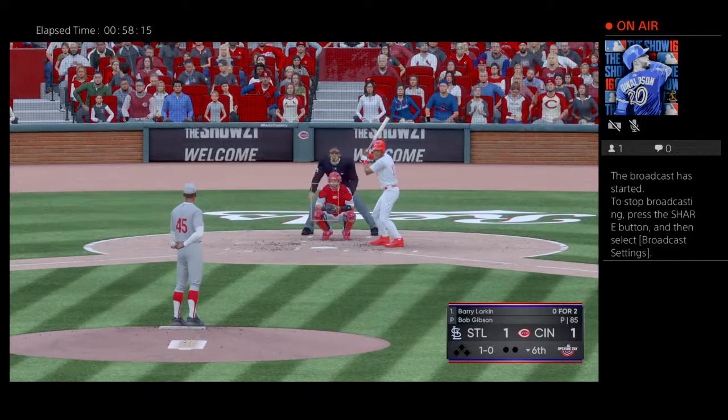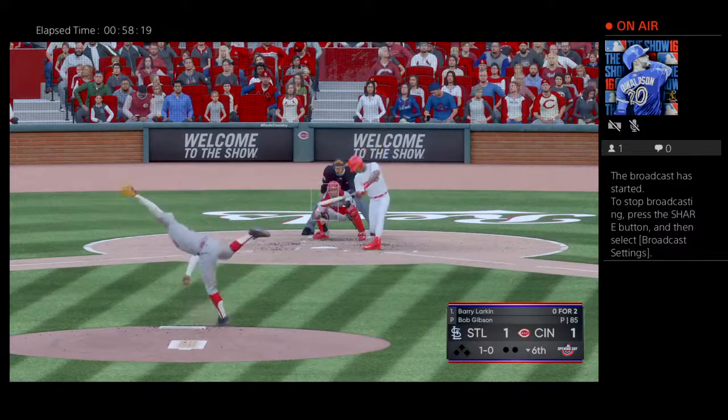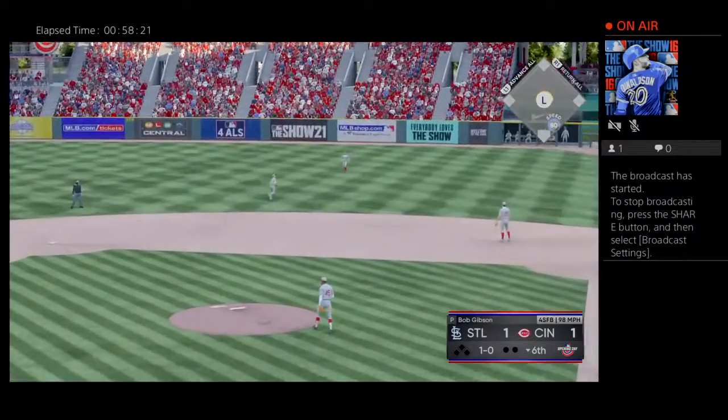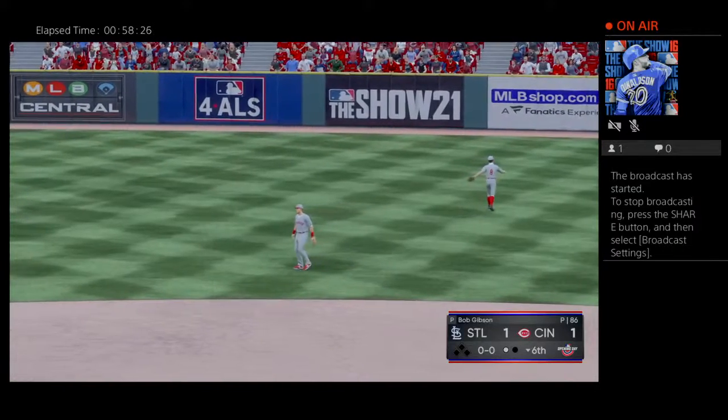1-0. Pitch on the way. Here's a looping fly ball out to right. Edmond over to his left, and that's the first out of the inning.